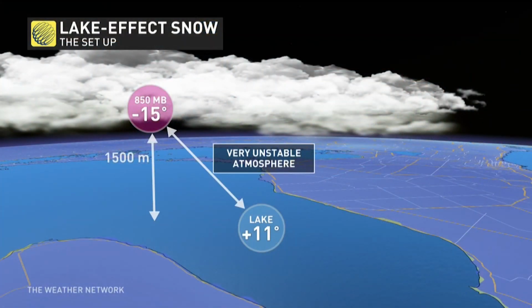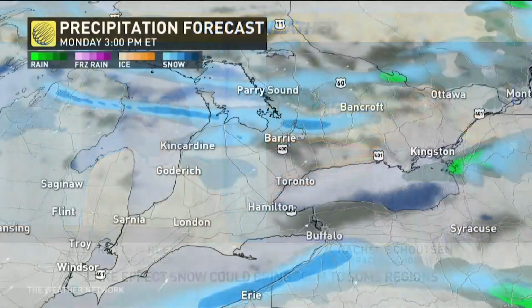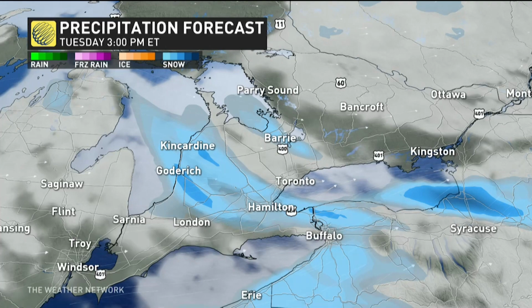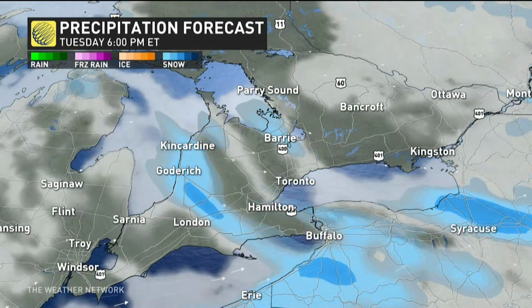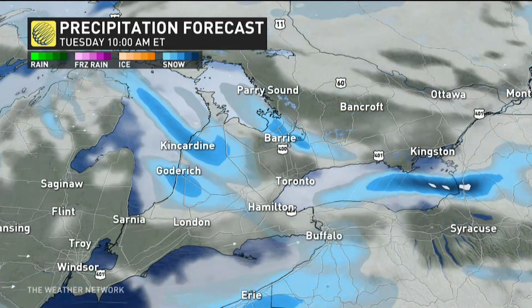It's all because the lakes themselves, Georgian Bay as well as Huron, are around 11 degrees, and the upper level temperatures are at -15, especially as we get to Tuesday. That's why we're going to see a lot of that lake effect snow from Monday stretching all the way up till Wednesday across areas of southern Ontario. So the snow belt region, and even some of it stretching all the way down towards the GTA, especially for Wednesday. Yeah, places like the Niagara region, Hamilton, Burlington, you may see your first few accumulating flurries, and that's all due to cold air producing lake effect snow.